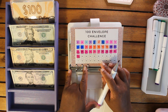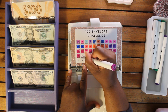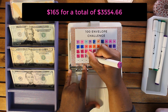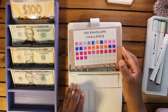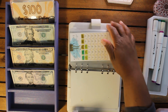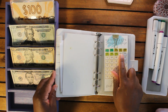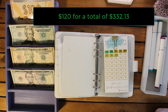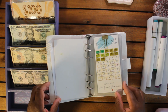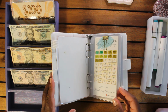We stuffed a total of $165 this week, and that got sent directly to the high yield savings account where I hold this money. Okay, next up is the 40 envelope challenge. And that challenge this week got $120. So we're going to finish off these 2 envelopes and then start the next row. Okay, and that concludes all of my online accounts. So we're going to move right into the cash accounts.